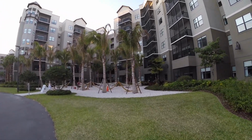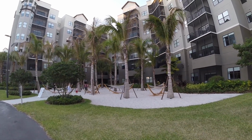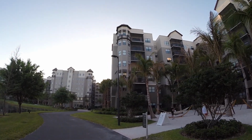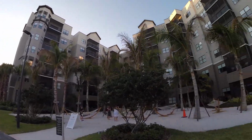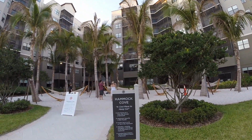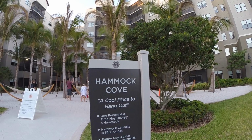And over here we have the hammock area. You see palm trees again, have seen better days. Hammock Cove, they call this. Cool place to hang out.